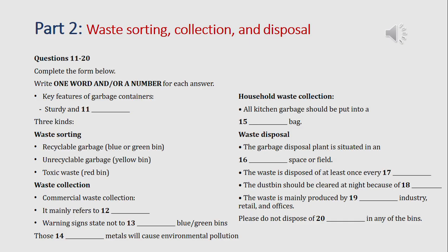Remember to pay attention to which bin is which and sort your waste accordingly. You should have a blue or green bin for recyclable garbage, a yellow bin for unrecyclable garbage, and a red bin for toxic waste. Our city-wide waste management is divided into two services.